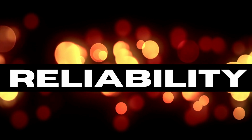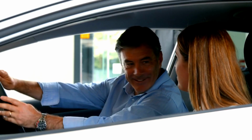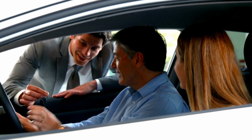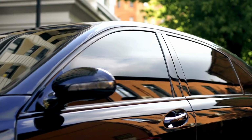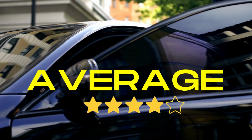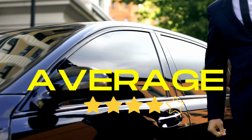First up, are Fusions reliable? Well, Fusion owners have had mixed experiences. Some report great reliability while others have had major issues. Overall, Consumer Reports rates Fusion reliability as average among family sedans. Proper maintenance is crucial to minimize problems.